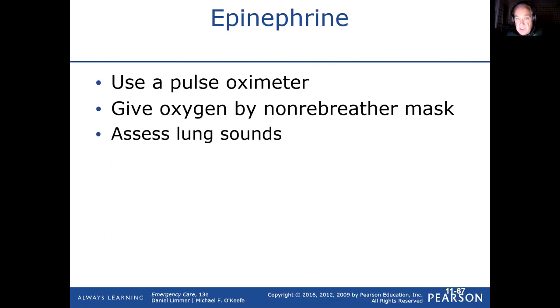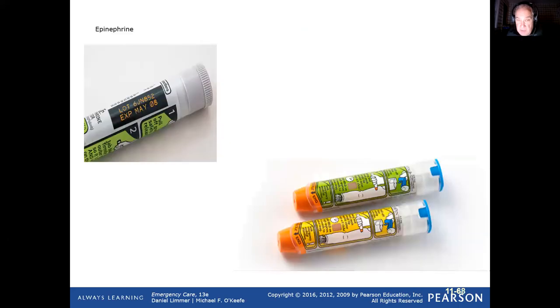So again, when you're using epinephrine, you want to make sure their pulse oximetry is better than 94% as best you can. It may not be because they're having an allergic reaction. They're going to need to be on oxygen. This would be one situation where, if you can get them on a non-rebreather, I would do that as quickly as possible. Their lung sounds probably are going to be wheezing.